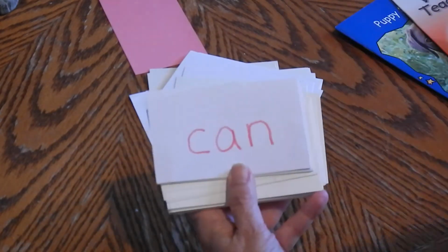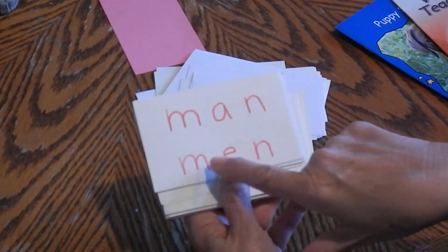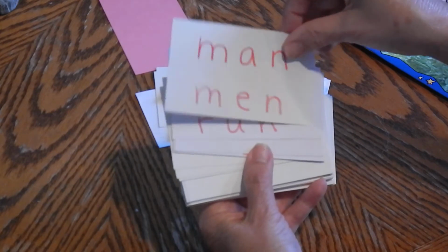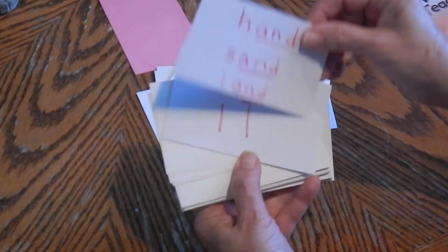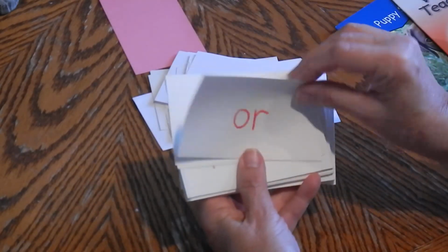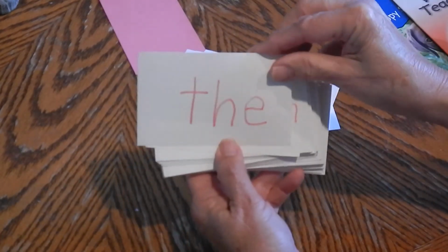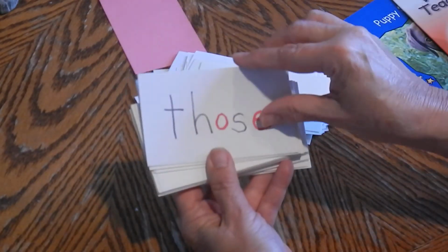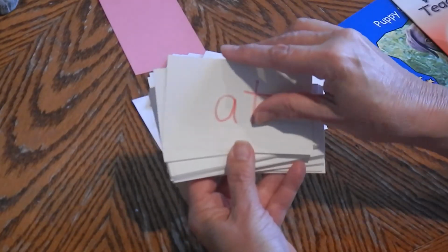Go. So. Am. An, fan, can, fan and tan, man and men. One man, three men. Ran and run. And hand, sand, land. It is if or for. I want to hear you say it. The, these have TH. The, them, this, those, has an O, those, these, the E tells the E to say E.